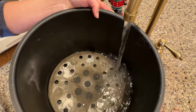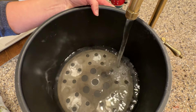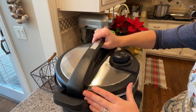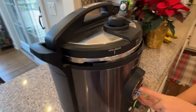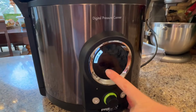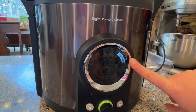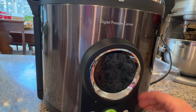I try to fill with warm water so that it cuts down the warming time just a little bit. And then we're just going to put the top on, keep some of that warmth in, and over here you can see that it is flashing at pressure can. That's exactly what we want. There is an option for boiling water can, but today we are doing meats, so I'm doing pressure.